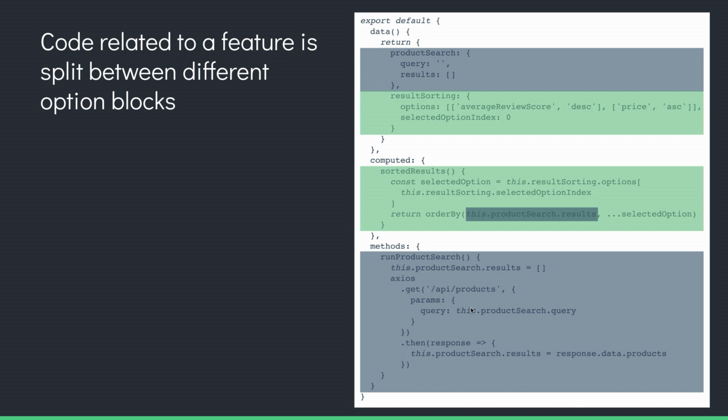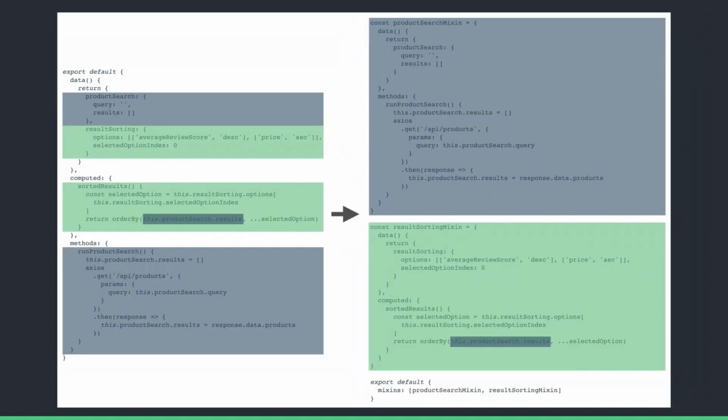Imagine this getting worse as your component gets more features. You will just have all these different colors right next to each other. Right? It's all fragmented. But if we have a way to say all the code that's related to a single feature should be able to live together. This screenshot is actually showing refactoring from this to mixins. But the problem with mixins is that they have namespace clashes.